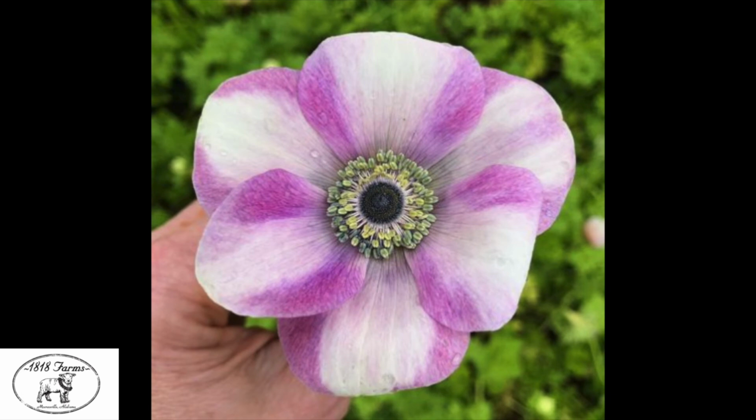And then in the winter, spring, I really like the anemones. I like things that are tough. Beautiful, but tough. They kind of make you think it's not going to hold, but it holds and is just a workhorse.